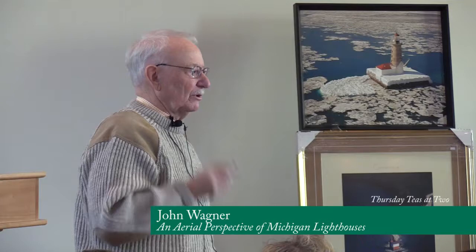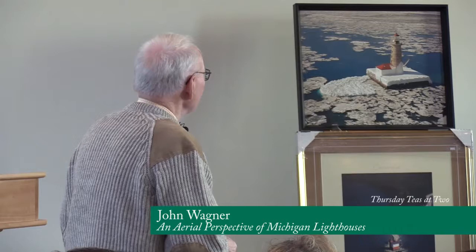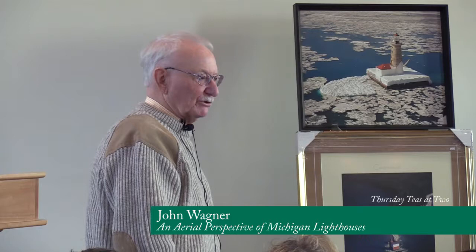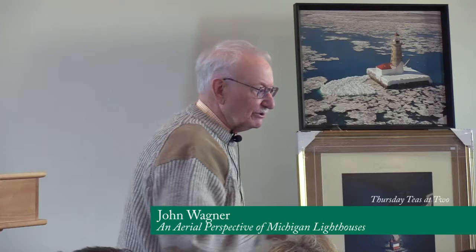White Shoal, front cover of the book. Hey, that's right, you got it. White Shoal, Rock of Ages, Spectacle Reef. What's the fourth one? The fifth one is Split Rock up in Minnesota. I'll think of that in a few minutes. I just turned 82 on the 4th of July, so when I have a little brain mess here, you can excuse me, I hope.